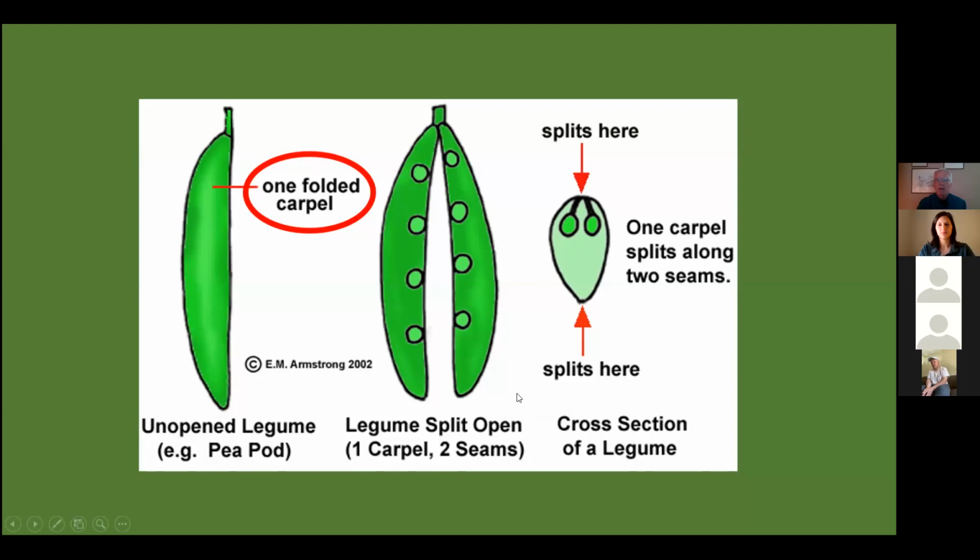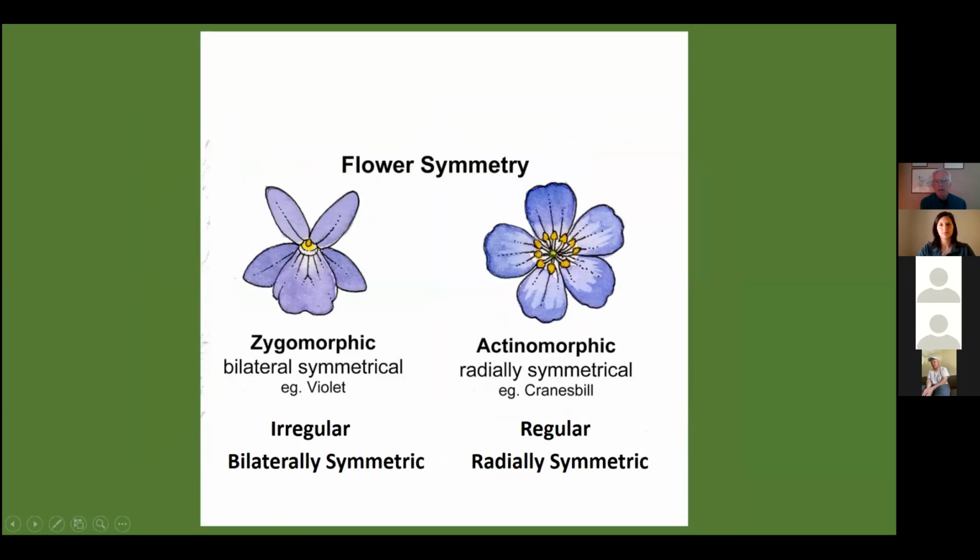And there's the symmetry of the flower. Most of our flowers are here called actinomorphic. I'll probably just use radially symmetric and bilaterally symmetric for these two, but if I digress into fancy words, zygomorphic is for flowers like violets and mints, which are symmetrical around a plane through the center. This is radially symmetric around a center point.